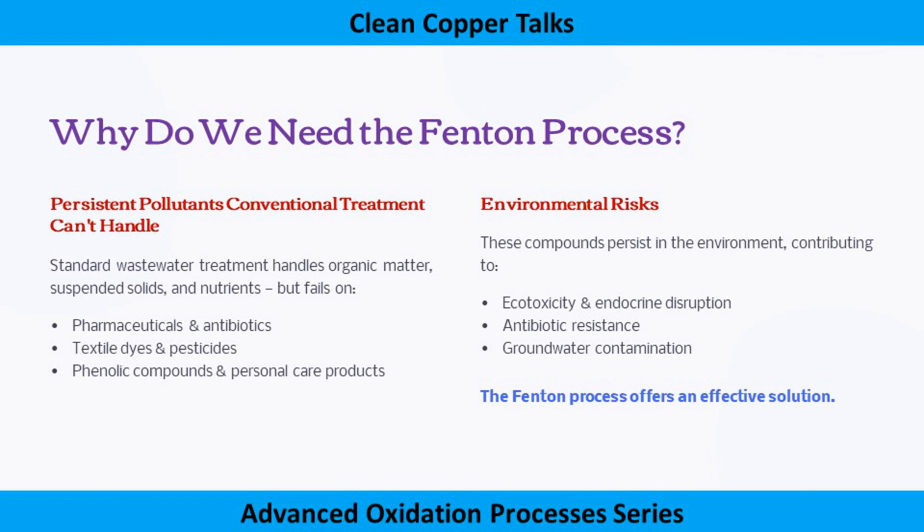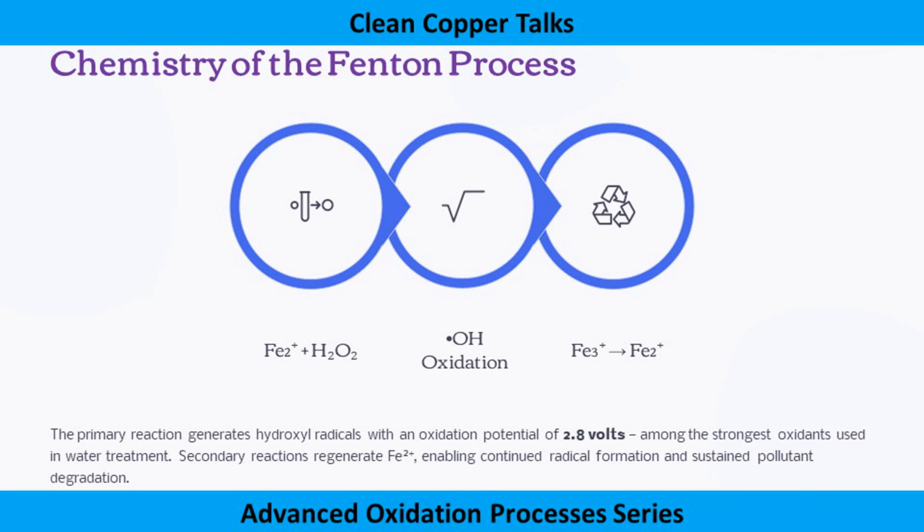Their presence raises several environmental concerns. These compounds may cause ecotoxicity, endocrine disruption, groundwater contamination, and development of antimicrobial resistance. To address these persistent contaminants, the researchers have begun exploring advanced oxidation processes. Among them, the Fenton process emerged as one of the most attractive options because it combines simplicity, effectiveness, and relatively low operational cost. Now let's understand the chemistry behind the Fenton process.